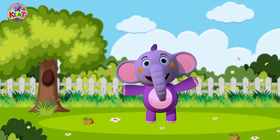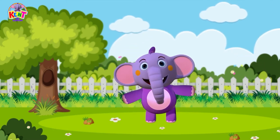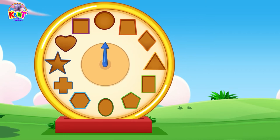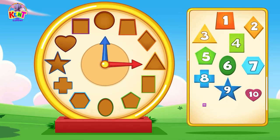Hi kids, how are you today? I'm Kent the elephant. Today we're going to learn all about numbers using a shape sorting clock. Ooh, how exciting. Are you ready? Right, here are the shapes with numbers in them.